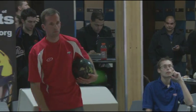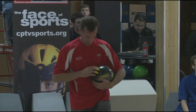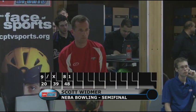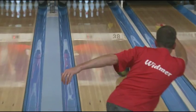So 4 straight for Frankie Kalka, and now trying to erase the memory of the open frame is Scott Widmer. So Scott has to control 3 variables. He's got to control the amount that his ball gets out to the right, when it starts snapping back, and then how much it snaps back. That was a good shot.